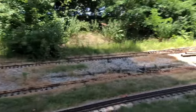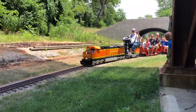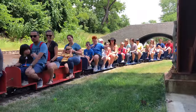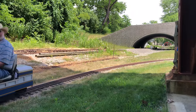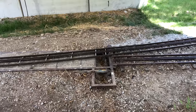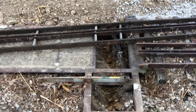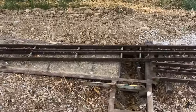But wait, there's more! Coming around one of the sharpest curves and up a slight grade. Here we go. Here's a look at a left-hand turnout. Check that out. You see the lever right there in front. Switch the tracks. That's pretty cool. And then it's got the guardrails in the middle of the track. You know, it's to catch the wheels in case the train came off the tracks. That would catch the wheels, keep it on the track itself.